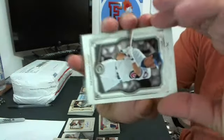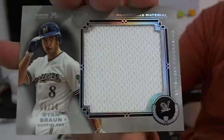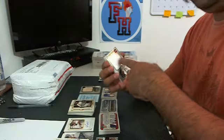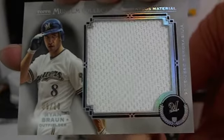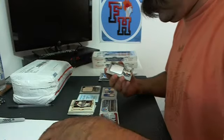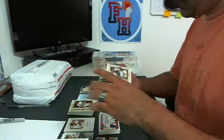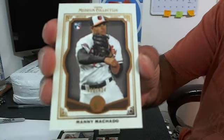Jumbo relic. Ryan Braun, 9 of 10. Now there's some EDs. Hold on. I need some energy here. We're a little wipe it all over. This is a PED box. Milwaukee Brewers. We got the Brewers. FBP Sports. And a Manny Machado rookie at 424 for the Orioles.